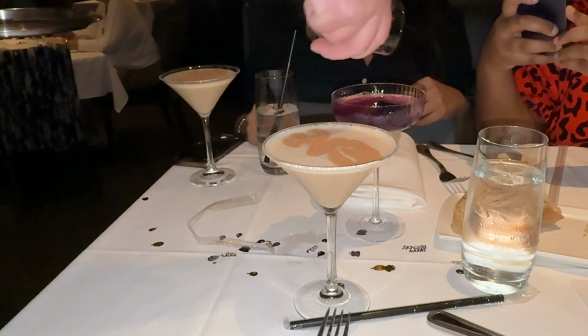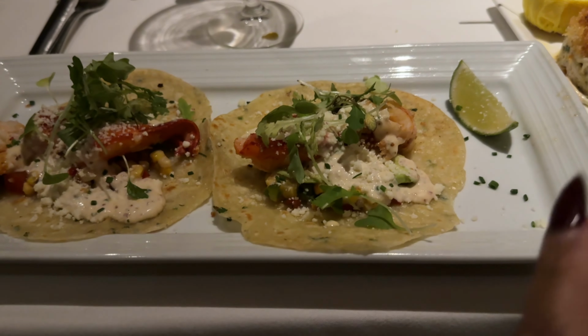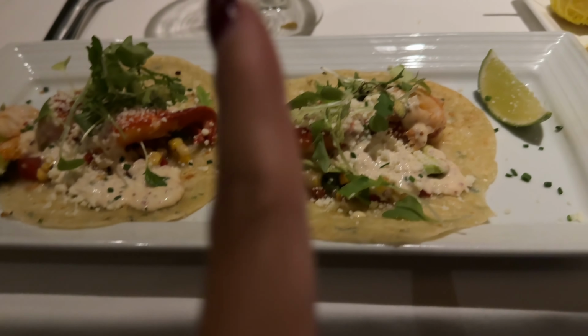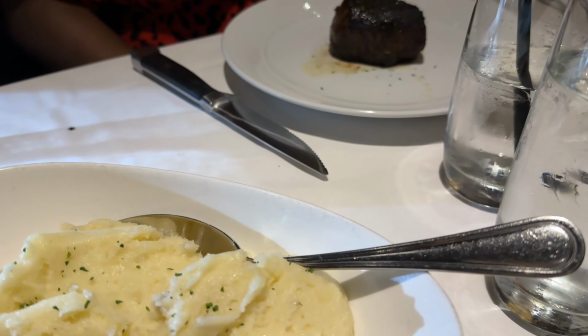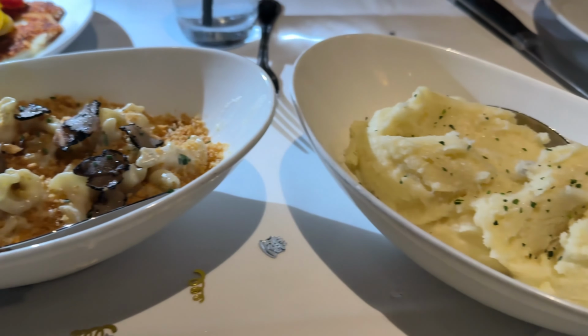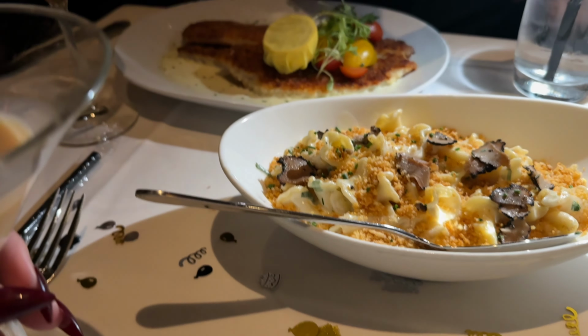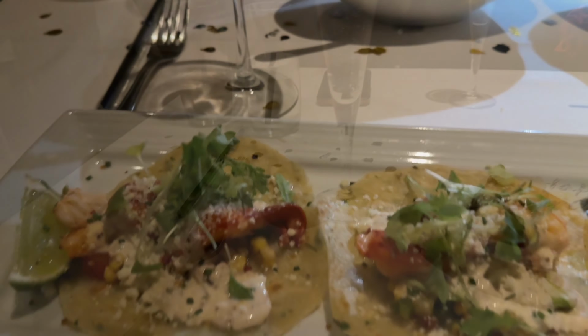I got my favorite lobster mac tacos. No, not lobster mac. Y'all, I have too much fun. It's the lobster tacos. Got a steak, mashed potatoes, that's mac and cheese, and then she has Parmesan crescent salt.